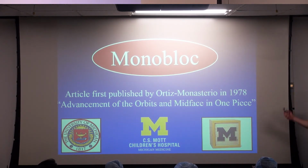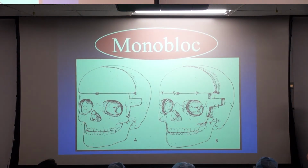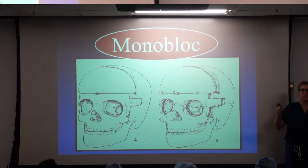So, article first published by Ortiz Monasterio in 1978 talking about a monobloc. It's advancement of the orbits and the midface in one piece. There is some argument about who came up with the first thing that's there, but I think it is Dr. Monasterio that did, and other people used it. So the monobloc, or frontal facial advancement, pretty much, I've shown you, is now the LeFort 3-1 put together all at once.